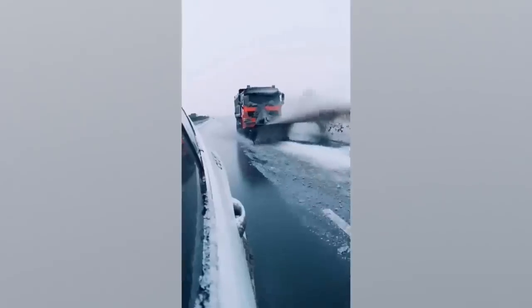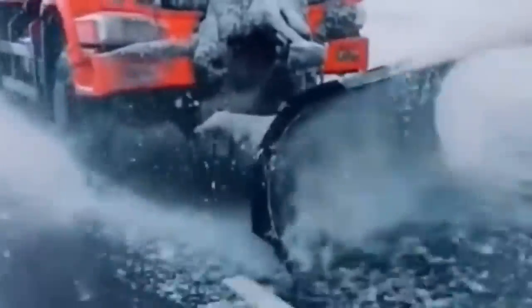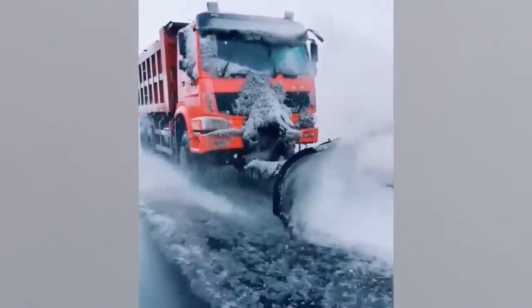Perfect. Driving on icy roads is dangerous enough as it is, but driving a snowplow at full speed along a highway with black ice and snow piled up, that either takes a whole lot of skill or not enough brain power.